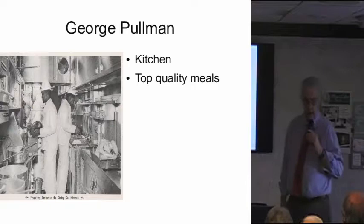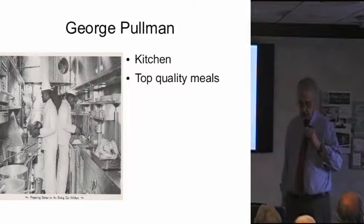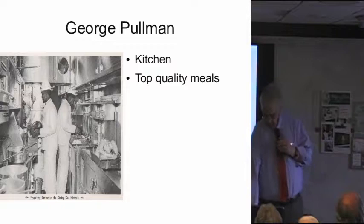Of course, if you're going to have a fine quality rolling restaurant, you need a fine quality kitchen to serve it. And that was another one of Pullman's inventions. Now, to take care of these people, many of whom were snooty and demanding, where could Mr. Pullman find people who would take care of people? They would be reliable, give elite service.